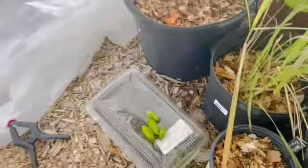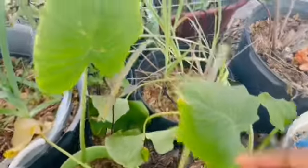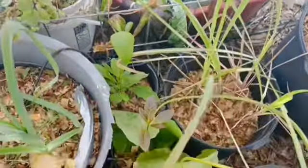I've got some elephant ears over here, more lemongrass on this side. I have two different varieties of avocado back there. I hope you guys can see that. Those are my avocados. So the greenhouse is looking okay.